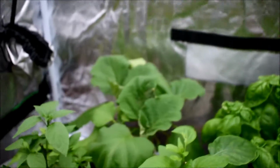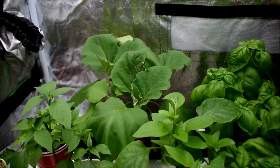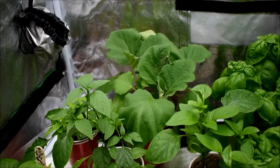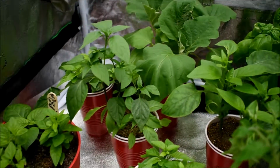And in the back we have the eggplant. It is a little wilted. I do need to give it a bit of water. But it also suffered a little bit of sunburn. These lights are very bright, so you gotta make sure you don't give them too much light.